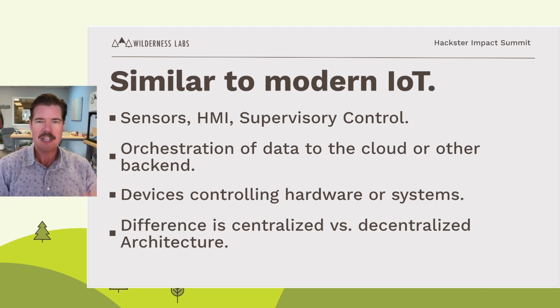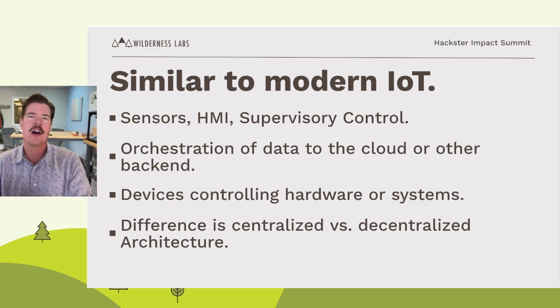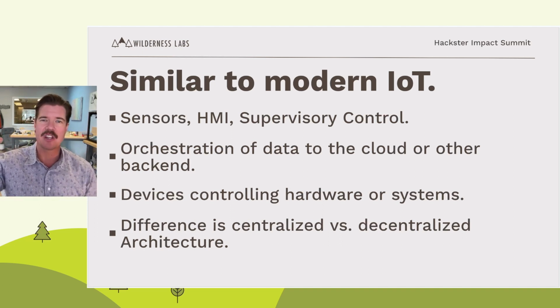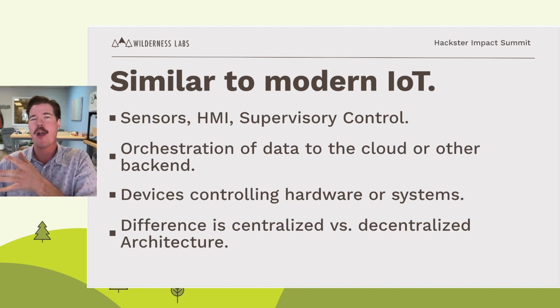And then the main difference between IoT and SCADA is one of a decentralized architecture versus a centralized architecture, in the sense that like SCADA is usually run by some computer that's probably a desktop tower sitting under someone's desk at a power company or something, whereas IoT, by its very nature, is sort of loosely coupled and sort of tied together in a sort of decentralized way, right?